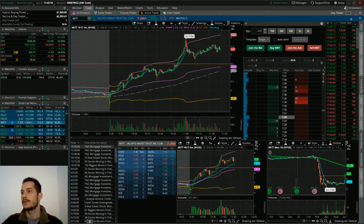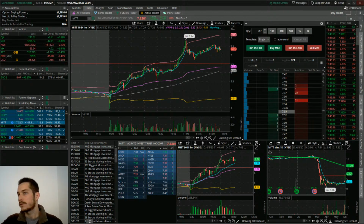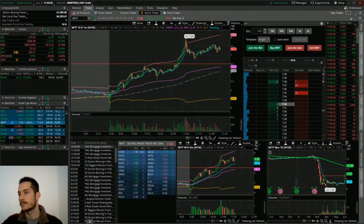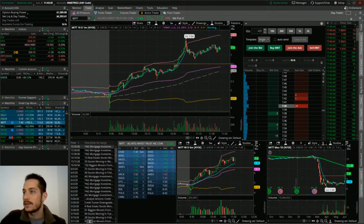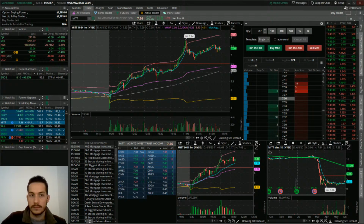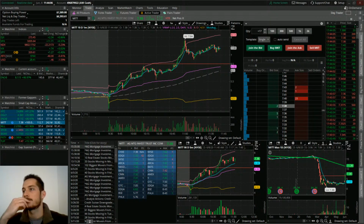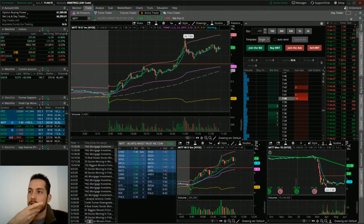ENOB looks like it's trying for a little bit of a dip here. Yeah, you just don't know. So it's always good locking in profits. It's the best thing you can do. ENOB pulling back. Be very careful with this stock. It has a tendency to have nice little dips.